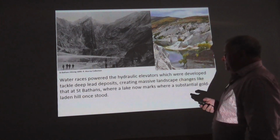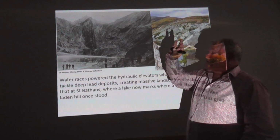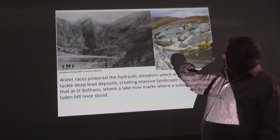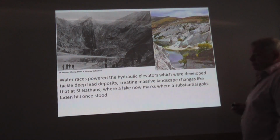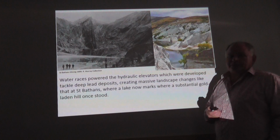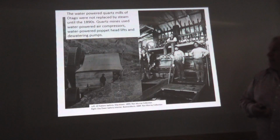But anyway, so hydraulic elevation, that is serious money. To get to that, you've got, first of all, a massive water race. Secondly, you've got the actual technology, and then you can see that there's a lot has gone into this. So hydraulic elevation, that was when they basically got to the point where it was companies doing the mining. And then, of course, water drove these.